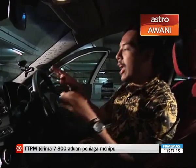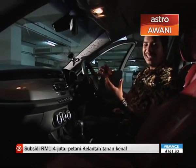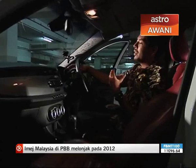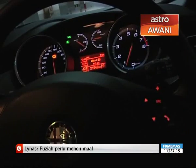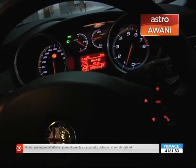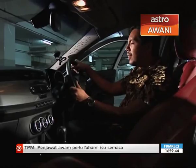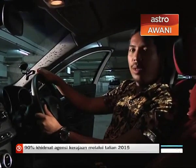gauges. Now, slight problem here, where in most modern cars in this class you have beautiful multicolored displays. In the Alfa Romeo Giulietta, you don't find any of those. It's actually quite dated. It actually looks not too dissimilar from the Alfa Romeo 147 that I owned previously. And I think when you're spending 180,000 ringgit odd, you want something more.